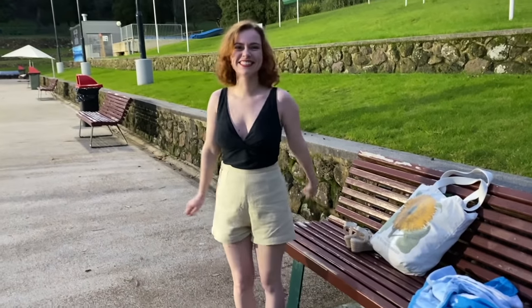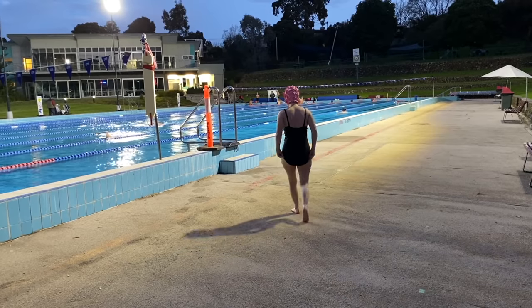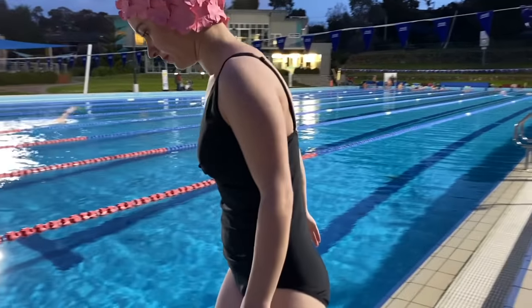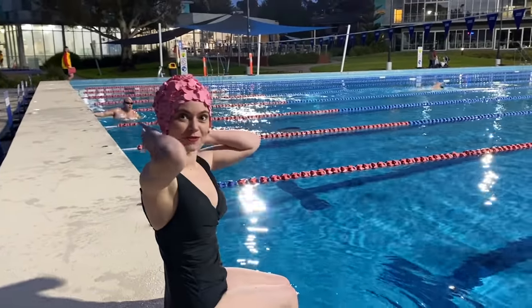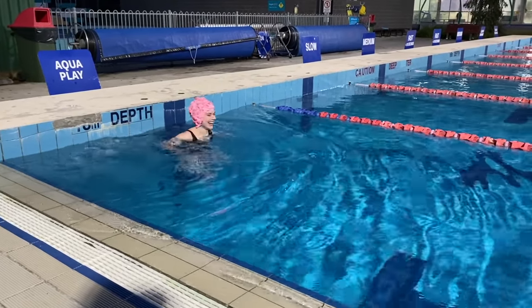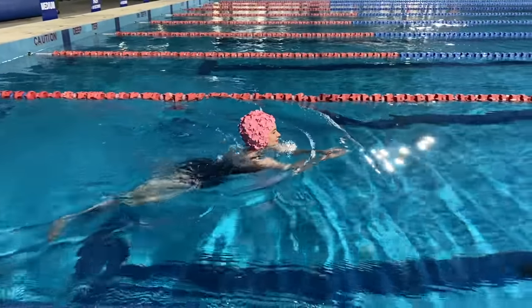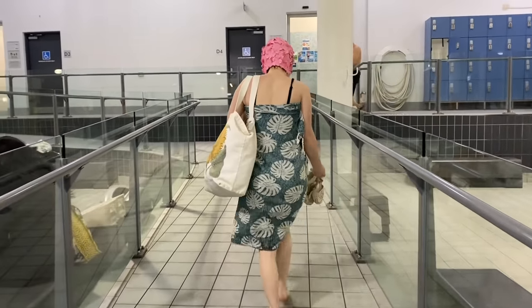It's actually winter here in Australia, so it's absolutely freezing. So I was really, really cold before hopping in, but the water was lovely and warm. So I jumped in and did a few laps. And after a lovely Saturday evening at the pool, we headed back home, and I hopped in the shower to wash all the chlorine off before preparing dinner.